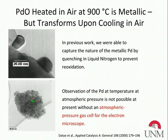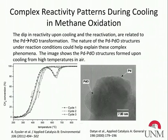In summary, then, if we aren't able to study them at atmospheric pressure, we are missing many of the interesting phenomena that are needed to be understood to design better catalysts. For example, what happens when you take a catalyst, heat it up, and make it into metallic palladium? When you start cooling it down, this is the reactivity plotted for methane oxidation as a function of temperature. What you will notice is that during cool down, the catalytic activity drops, but then regains itself. Why is that happening? Because what was metallic palladium now transforms to palladium oxide.